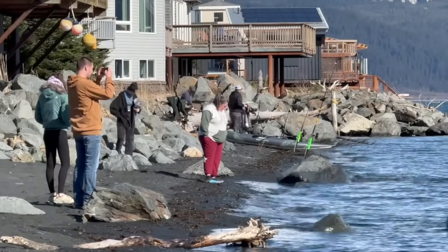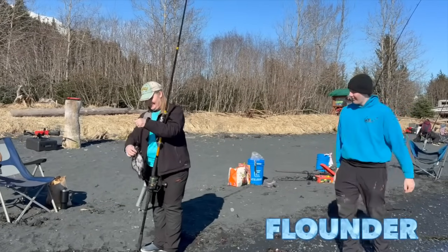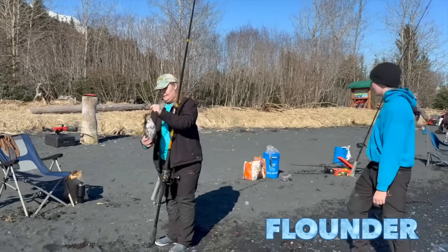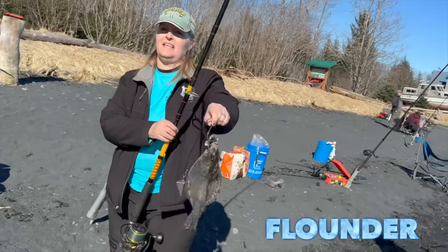I would if I brought my trunk. I didn't know it was going to be. How did you hook that fish with that hook? Hold it up for me. It stinks.